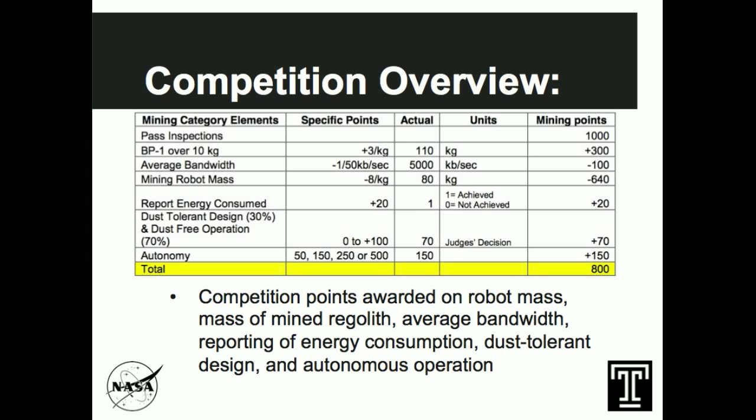The competition is scored based on points. There are a number of different ways that you get points. Generally, the large things where you can lose points in this competition have to do with the mass of your robot. The main way that you gain points is by mining regolith. Another thing, as you can maybe see by the breakdown, is that a large number of points can be gained from autonomous operation. But there are a number of different ways to get points.